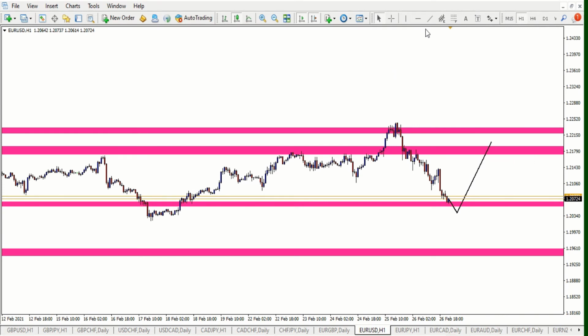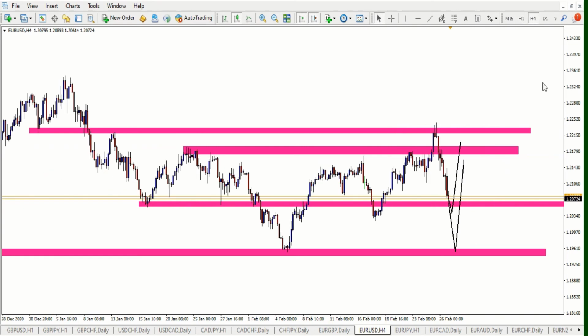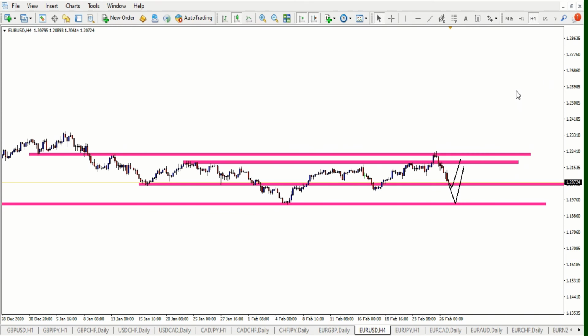Or it could probably gap down, a Sunday Monday gap, or make its way back down to the support and continue upwards. Obviously, if the trade doesn't set up and it ends up breaking both these zones, that could be a confirmation that we are now potentially going to a bearish market. Okay, so that's what I'm looking for on the Euro USD.